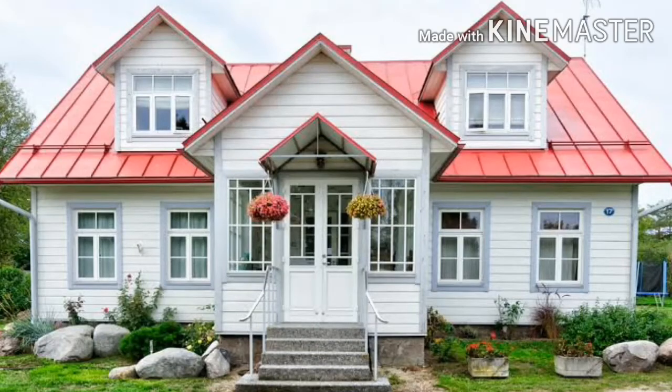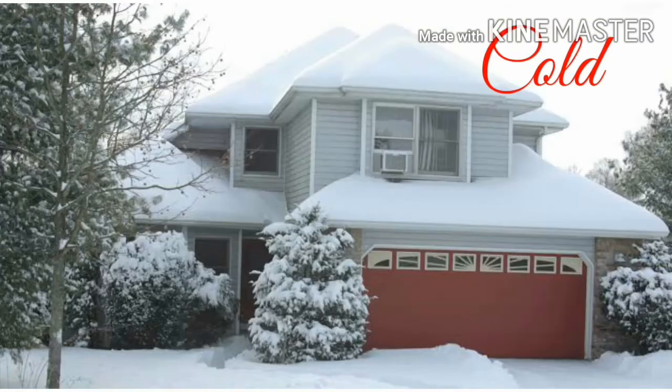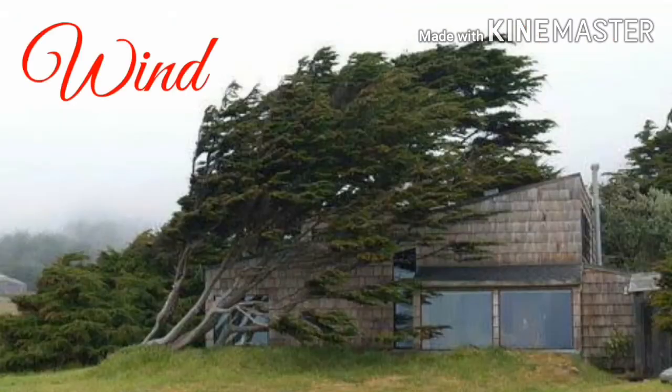So children, now tell me, what is a house? A house is a place where we live in. Why do we need a house? Because it protects us from heat, cold, wind, and so on.